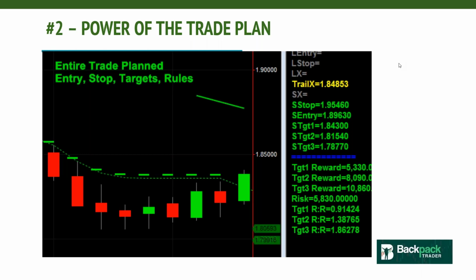You know what your money management is. Everything is predefined so that you can test it and get measurable results, so that you prove all you have to do is trade this plan and you will make money. The power of the trade plan.